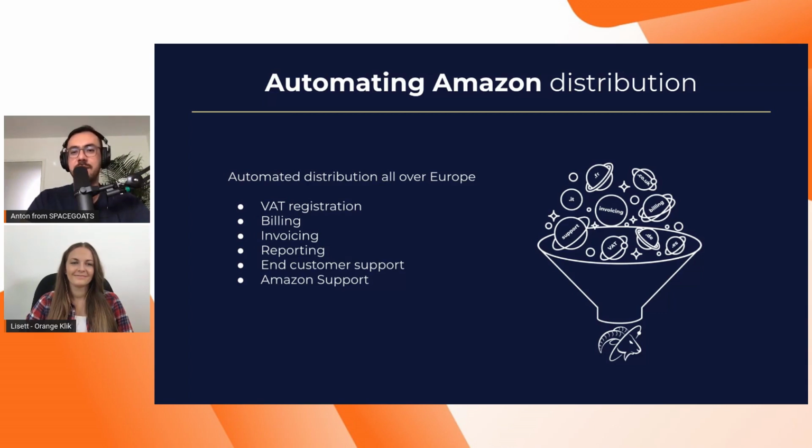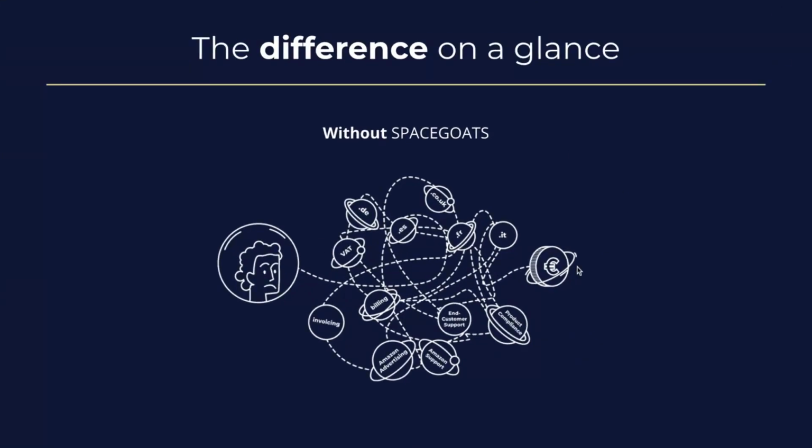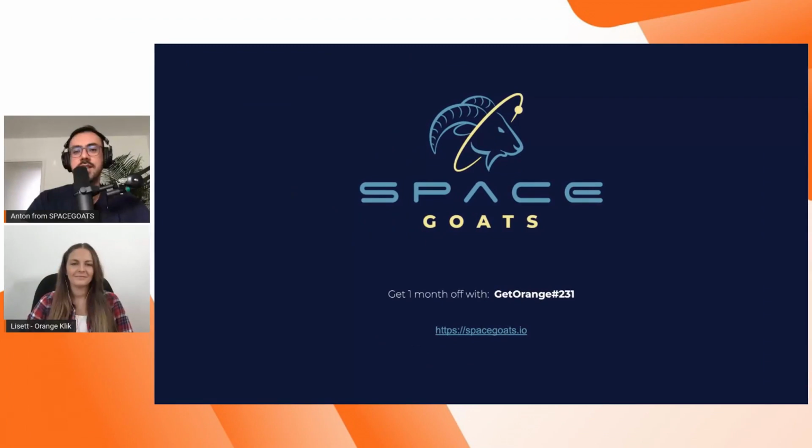And here is some visualization. I don't want to make it too long. Here's the difference. You're the guy on the left. Your revenue is the thing on the right, and in the middle is all the stuff you have to take care of. With SPACEGOATS, you don't need to take care of it anymore. The money gets bigger, the guy gets happier, and that was my presentation.